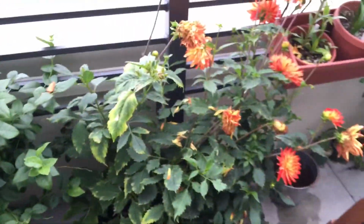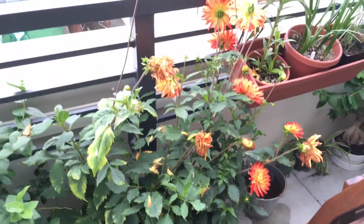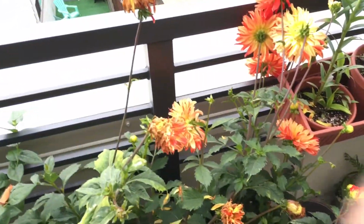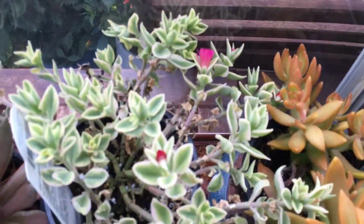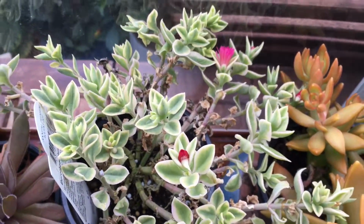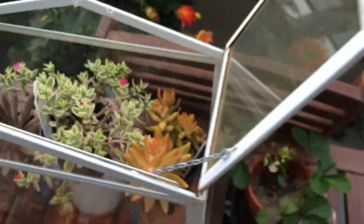Blueberry, dahlia. Slowly dying. And then we got some pink flowers from this succulent, which is really nice.